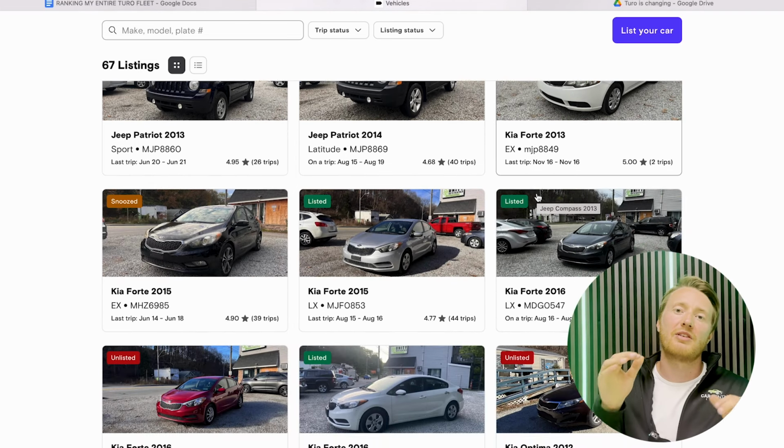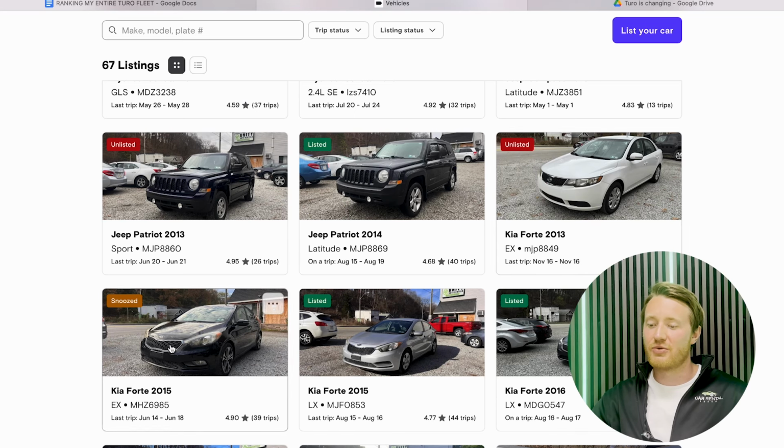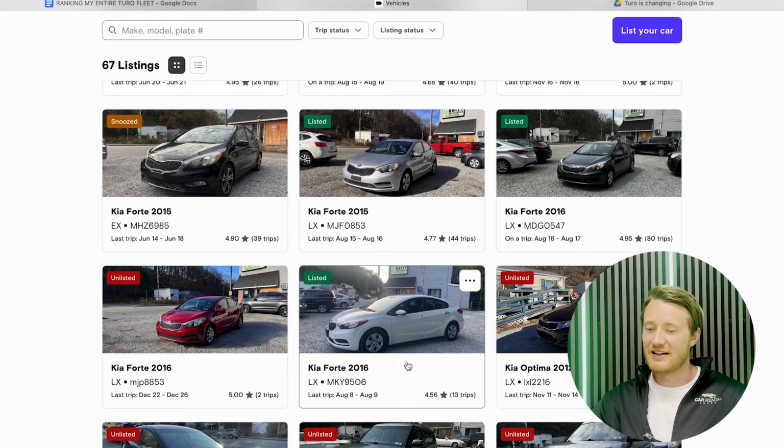All right, this is one of my other favorite car brands besides Hyundai, Kia. And people hate Kias for some reason, but the newer ones are amazing. So let's go through them, guys. We got the Kia Forte 2013, the other Kia Forte 2015, another Kia Forte 2015, and a Kia Forte 2016, then another Kia Forte 2016 and another Kia Forte 2016. So guys, if you haven't noticed, I like Kia Fortes.